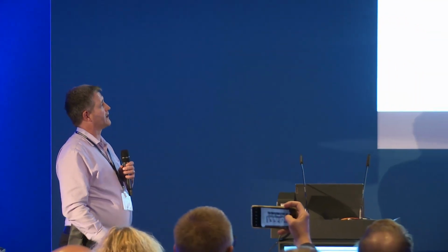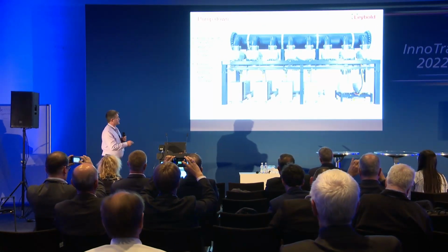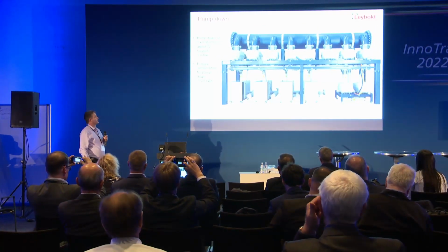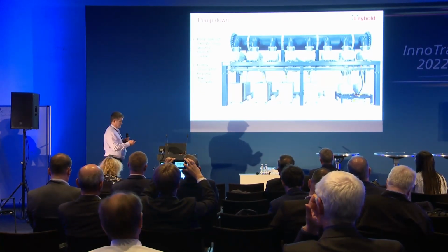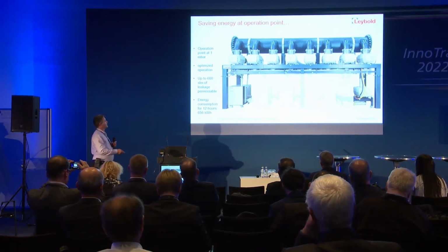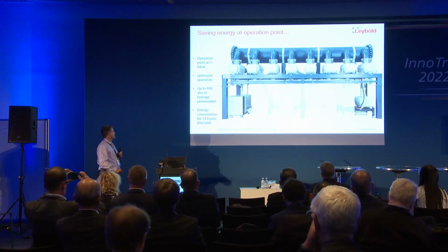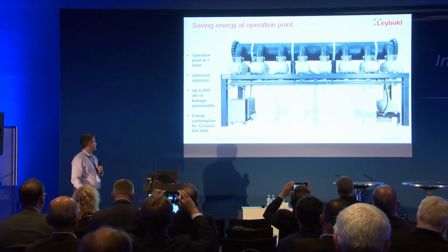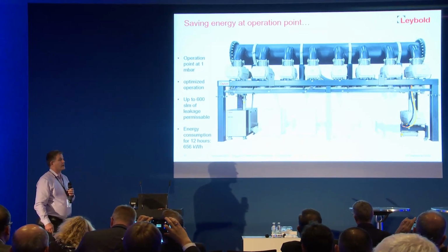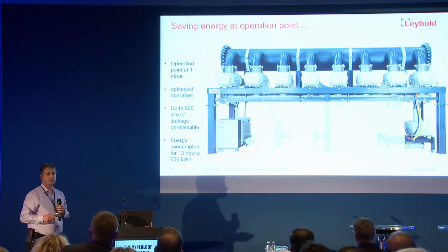Let me give an example. This pump system here can pump down a 1 kilometer tube with a diameter of 5 meters in about 12 hours, down to 1 millibar. The energy consumption for this is about 1.7 megawatt hours. If you are at 1 millibar, you can optimize the pump system. You can basically shut down a lot of pumps, and your energy consumption for 12 hours is then just 656 kilowatt hours, roughly a third of what you need for the pump down. And still you can afford a leakage up to 600 SLM.